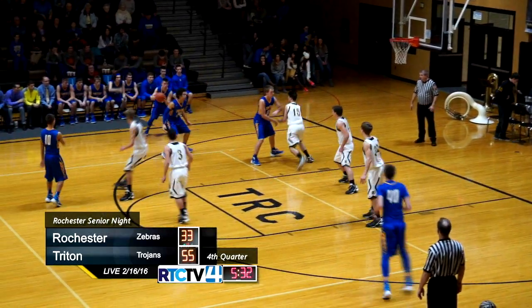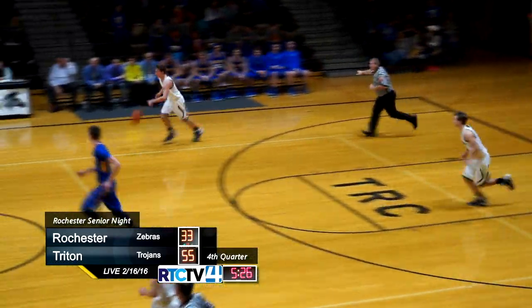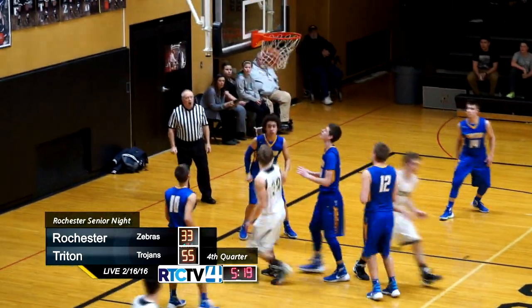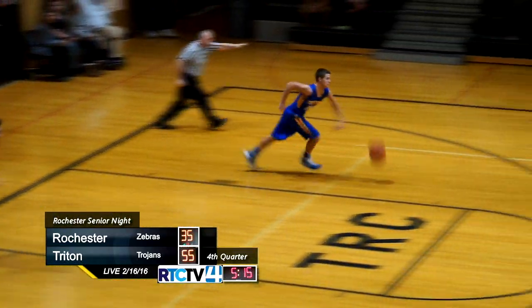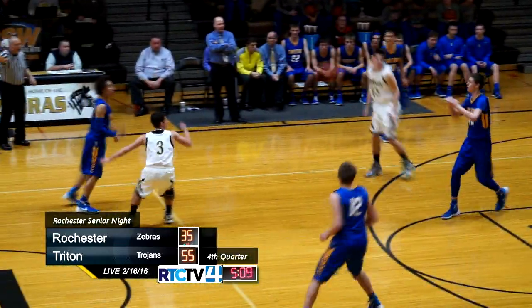So 5:30 to play in the fourth. Anderson for 3, nope. Bennett with a rebound. 22-point lead right now for the Trojans as Abbott pushes down the floor, comes to a jump stop in the paint, rises up, shot over Johnson is good. Brett's first two. Good to see him on the board on senior night. Lead is down to 20. All the seniors have now scored.